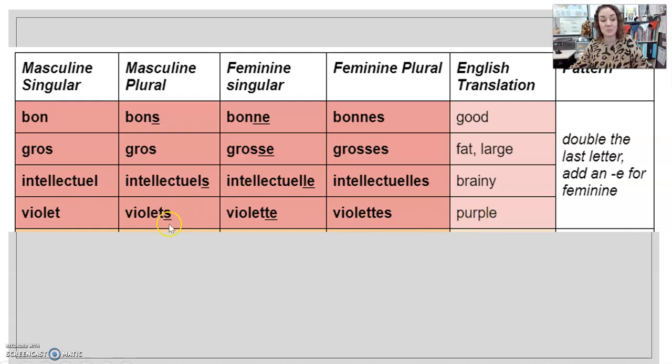And the color purple I mentioned before, violet. Here are the four forms that exist for each of these words: bon, bons, bonne, bonnes. I double the last letter, add an E. For plurals, I add S's. Gros, gros, grosse, grosses. Intellectuel, intellectuels, intellectuelle, intellectuelles, which sounds the same. Violet, violets, violette, violettes.